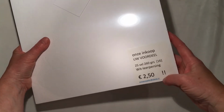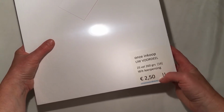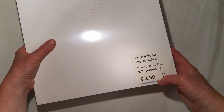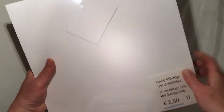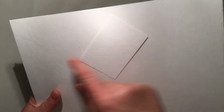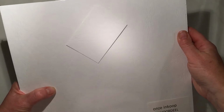So this is a bit more sturdy for 2.50. Now again, 2.50 if you're in the US, think about 10% more, so 2.75 US dollars, and if you're in the UK, think about 10% less, so 2.25 UK pounds. Now I don't know if you can see that, but this one has some texture on it as well. You can see it already here, which I quite like. It's almost like a leather look on it. So that again was 25 sheets.